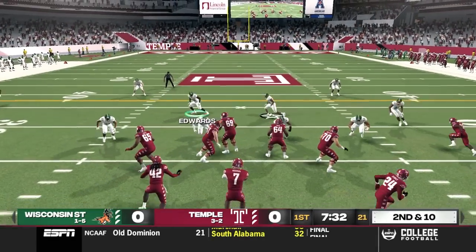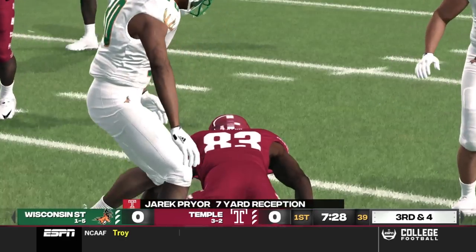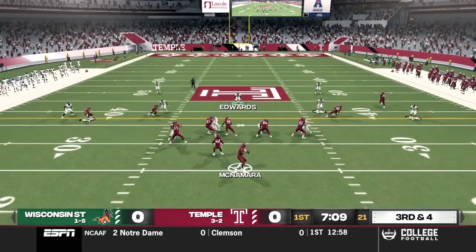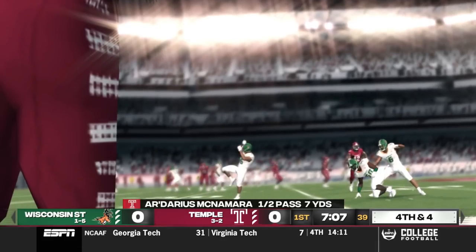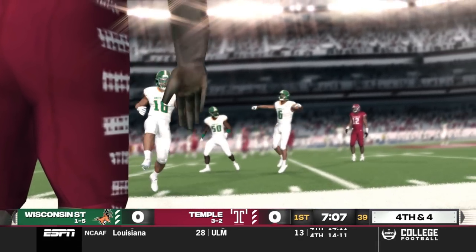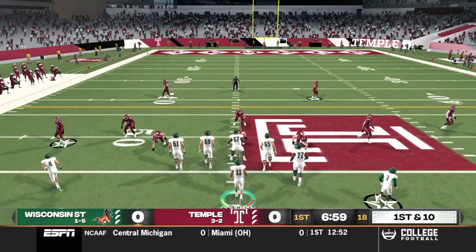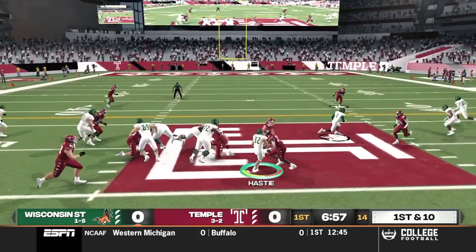And Temple's going to be a team that is going to be incredibly balanced, so the Whitetails need to come out with their best foot forward. So here on a third down, McNamara throws to the sideline. That is going to be incomplete, so we get a 3-and-out on the opening drive. And we'll see if Coleman can bounce back from a 4-interception game from Washington.